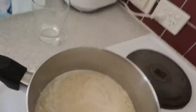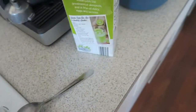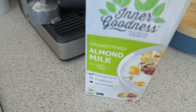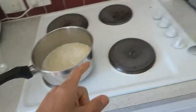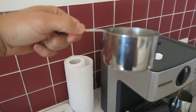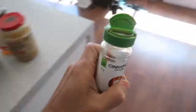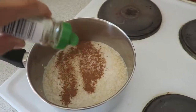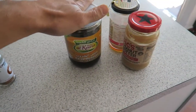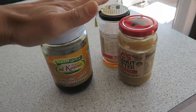So here it is here. I've got the rice flakes in there that's cooking with the almond milk, just the cheapo brand, unsweetened, because that's what I like. It smells really good. That's just a cup of rice flakes, and then in that I put cinnamon. I put a lot of this actually. I don't know, is that a lot for you guys? Boom, that's a lot.